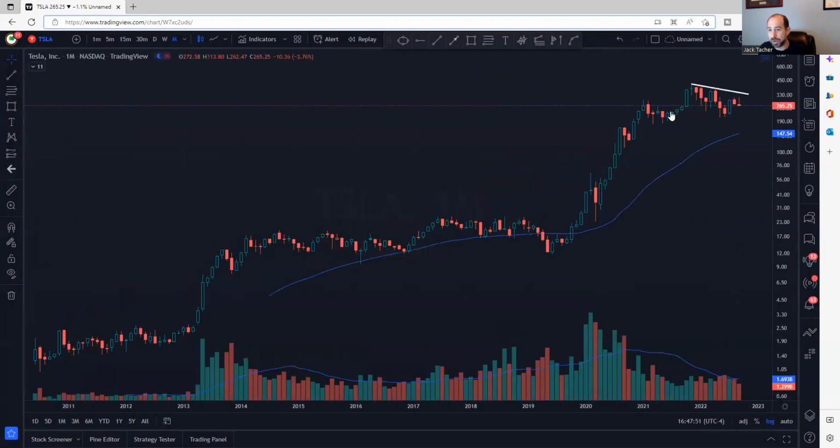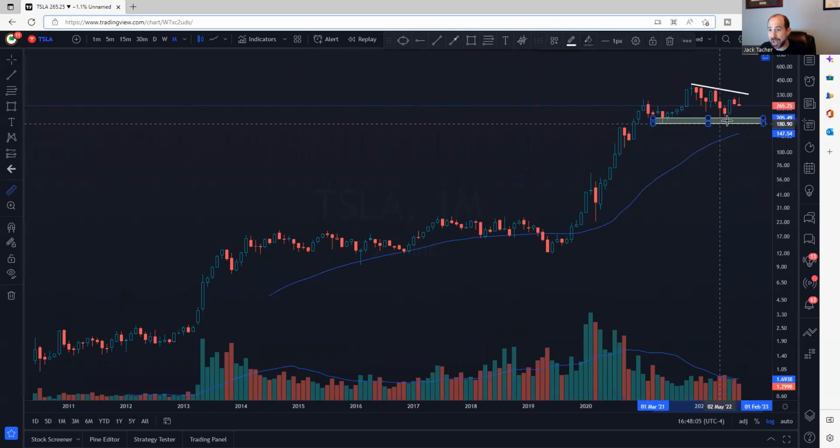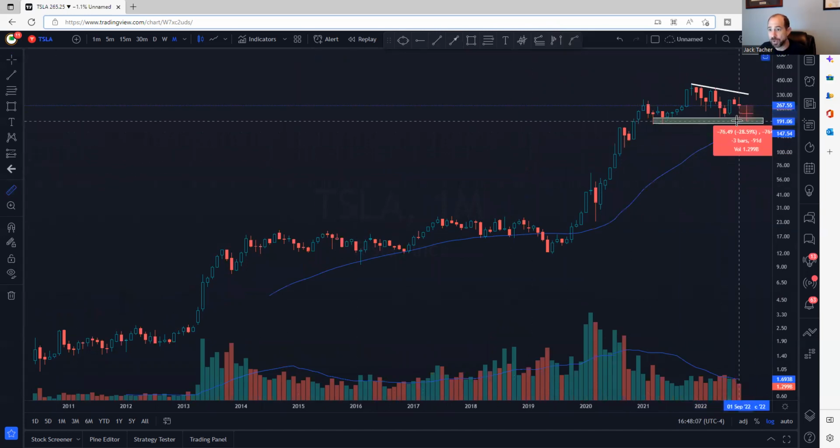Tesla. All right. Holding up better than most, right? It looks more like Apple than anything else. Let's go ahead and draw in the support right there, right? That's got to be the support. I mean, it's got to hold this 180 to 200 range. Okay, and we say that, and that's a big move, right? So if we go down to that, look at that, 25% or so, 20, 25, 30%, whatever, somewhere in that range.